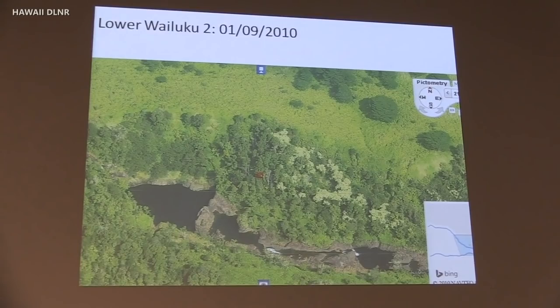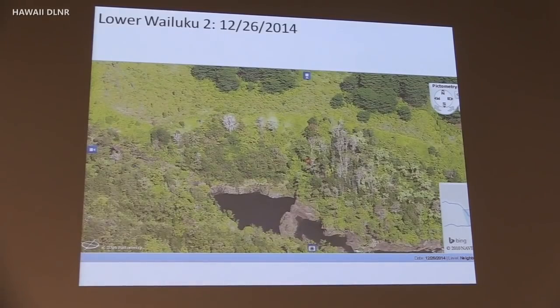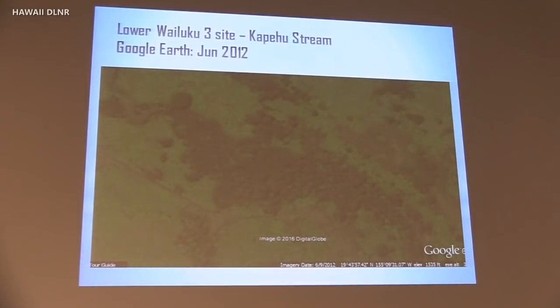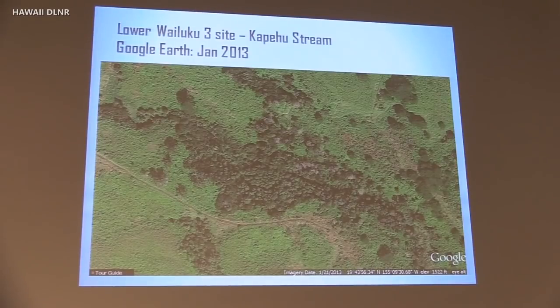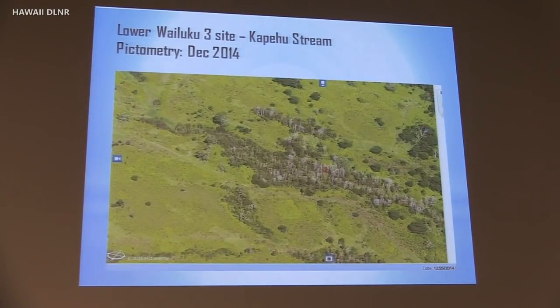This one's right along the north shore of the Wailuku River. And so this is January 2010. The mortality really hasn't started yet. And there you see the brown trees, 2012. And by December 2014, it's pretty complete. And there's another patch in the same area. So June 2012, not much mortality there. And then by January, it started, about the same time as the other site. And then by October 2014, nearly complete. By December 2014, it is.